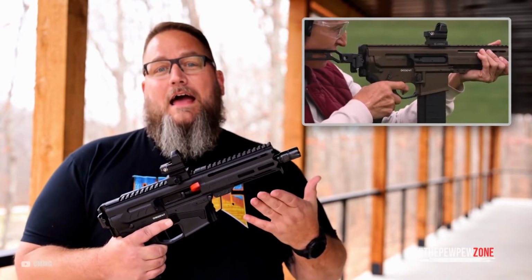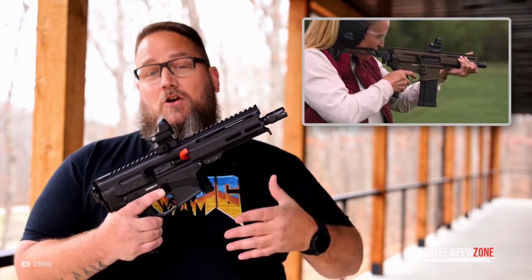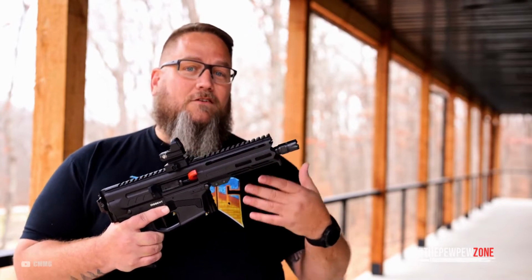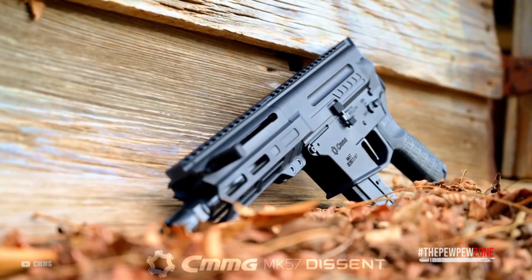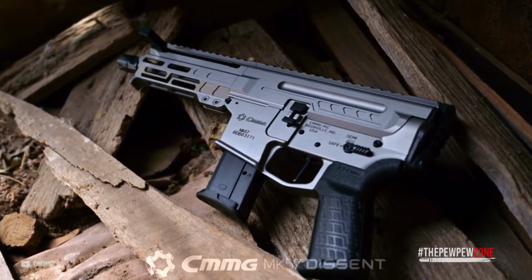The Descent is now available either with the AR-style conversion mags that the company sells or with the Mark 57 lower, which doesn't make a lot of sense if you're not an owner of an FN 5.7. It's why it's one of the most cursed guns of the year in my opinion.